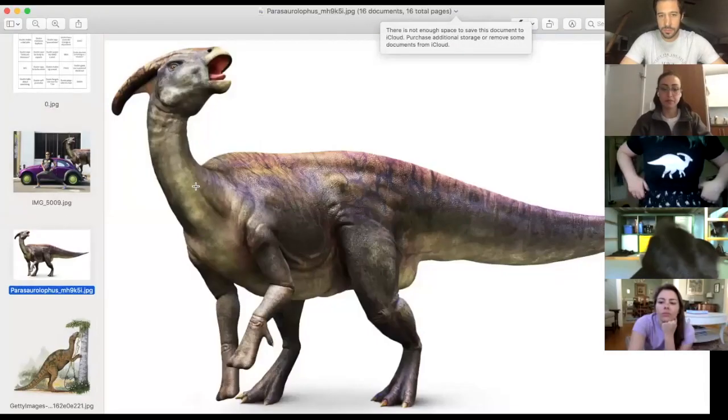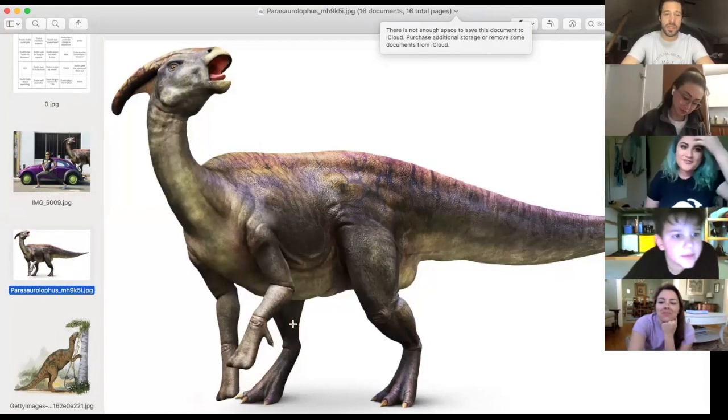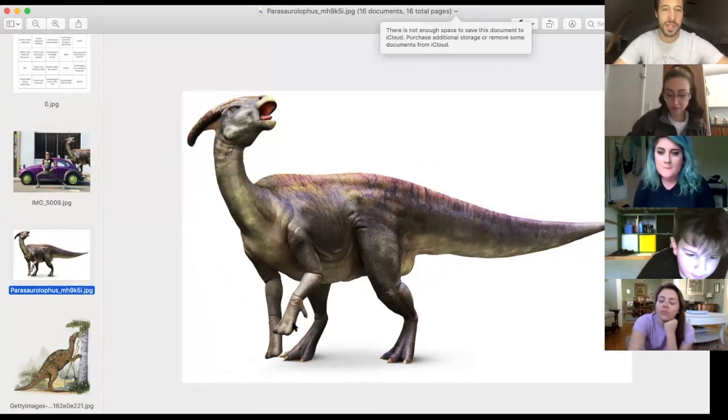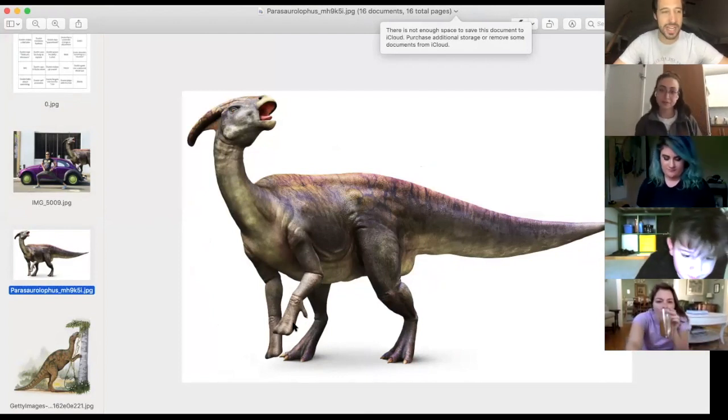Do you think maybe it's a Parasaurolophus? I think it is absolutely a Parasaurolophus. Look at this big honker. This is Parasaurolophus, one of my favorite dinosaurs of all time. We're going to talk more about it in a little bit. It's got that 3-foot-long nasal passage, head trombone attached to its skull.